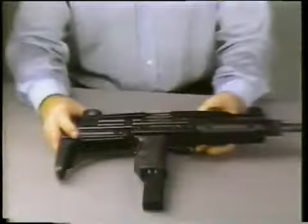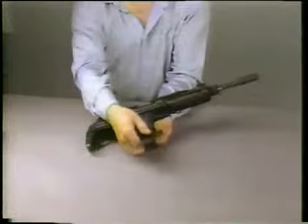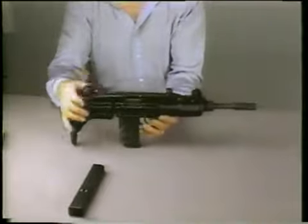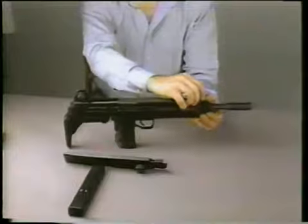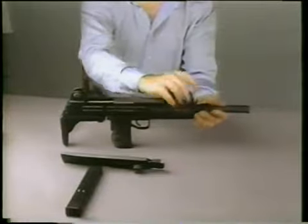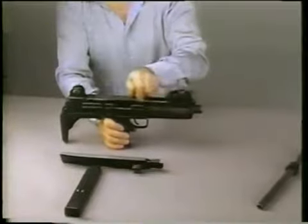To dismantle the Uzi, first and utmost, make sure the weapon is unloaded. After clearing the weapon, press the receiver cover catch underneath the rear sight and lift the cover up from the receiver. To remove the barrel, press the barrel locking nut catch in front of the front sight and unscrew the nut. The barrel may now be removed from the front of the receiver.